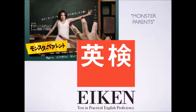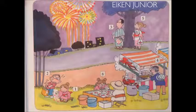Here is a sample problem from the children's step test. One question states, "I'm wearing glasses. I like fireworks. I have a fan. Who am I?" And you can see in this picture that person 3 fits the description. Another question says, "My dress is pink. I'm sitting. I'm looking at the fireworks. Who am I?" Now this is a little bit trickier because the fireworks are small handheld fireworks, and you see that person 1 fits this description.